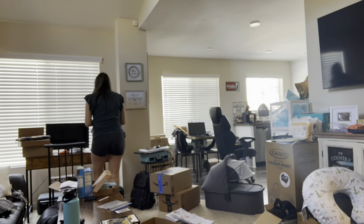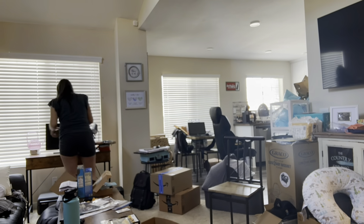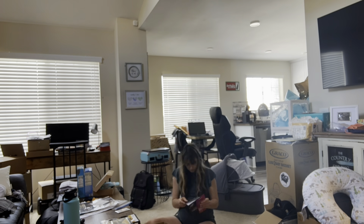You'll notice that I start moving those boxes, as we save those boxes because we're gonna be moving shortly after baby's born. And I start organizing the stuff that I'm gonna put back onto my desk.